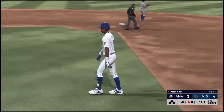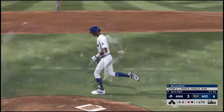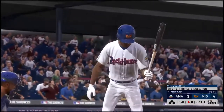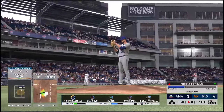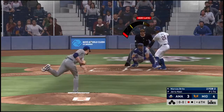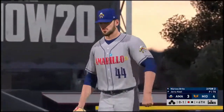Second baseman, Marcos Brito. Digging in to try it again, Marcos Brito. Already 2 for 2. He'll look to add on right here. First pitch on its way. Strike taken as that one catches the outer part of the plate.